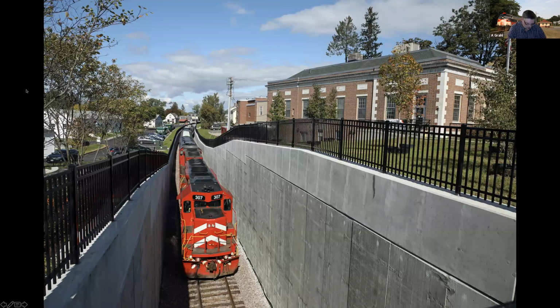I just, hold on one second. This was a major project, and this cost quite a few bucks. I can't see my notes here, so we'll skip that. That's the Middlebury Post Office up top.